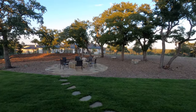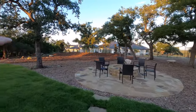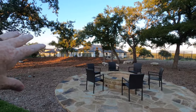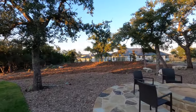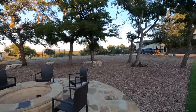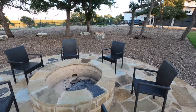But a gorgeous fire pit set up, and they kind of built a new little berm right here because they want to block the view of the house next door to them down the road. But they got neat little trees growing up there. So eventually that's going to grow in, and you're going to have tons of privacy back here. Well, a lot of privacy, but definitely love having the fire pit.